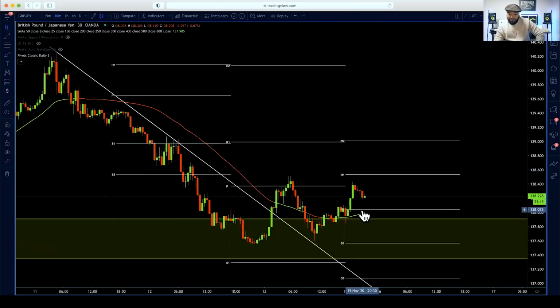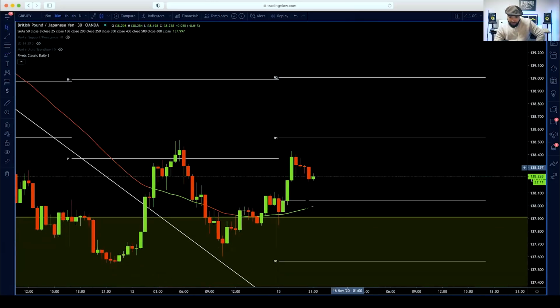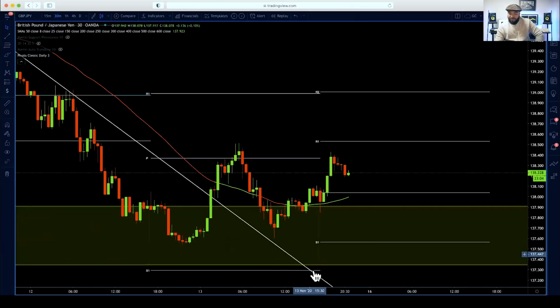And here we go. So this is the pivot point right here. It's a P. I don't know if you can see it, but this pivot point line right here is a P. So it doesn't matter, but that's a pivot point. It doesn't matter if it's an R1 or a P or whatever. We treat them all the same.